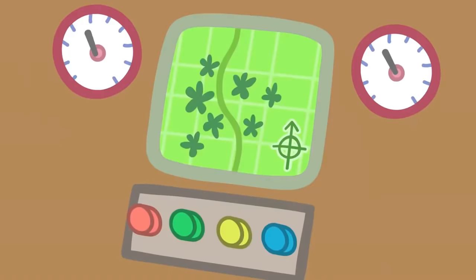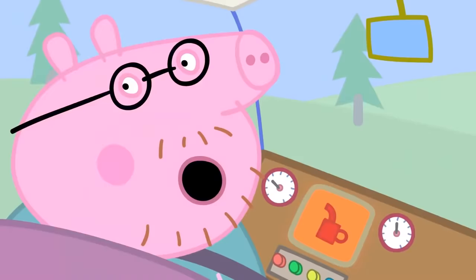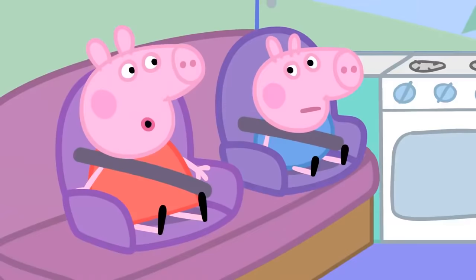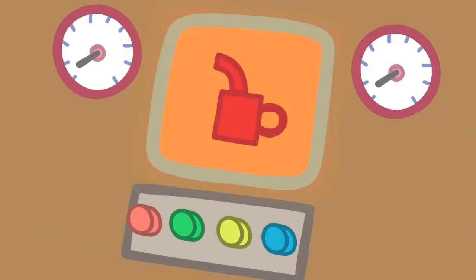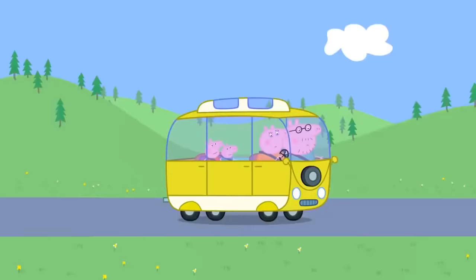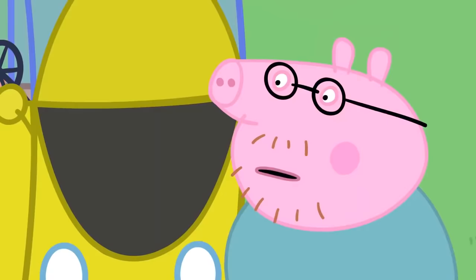Danger, danger. Oil is low. What's oil? Oil helps engines to run smoothly. Will the oil run out? No. These warnings always give you plenty of time. Oil is gone. Oh, dear. Luckily, I've got a spare can of oil. Well done, Daddy Pig. We simply pour the oil into the engine and... What's wrong? There's nothing in here. The engine's gone.